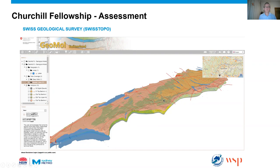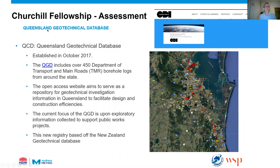So then up in Queensland, this was probably the first geotech database that started happening. It captures a whole lot of reports. We're in Sydney where I'm trying to break it down from reports into boreholes. So the data is a lot more, and you get to understand what's in that information rather than just relying on a report. But it's progressive, and the registry was based on the New Zealand geotech database that came after the Christchurch event.